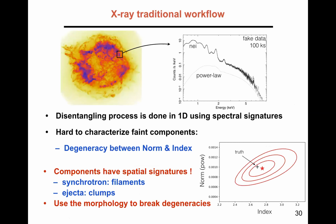In the traditional X-ray workflow, for example, you have a box, you have a spectrum, and then you have to disentangle, based only on the spectral properties, the thermal emission from the power law synchrotron emission. And this can be highly degenerate. For example, the norm of the power law and the spectral index depend on the temperature of the thermal component.